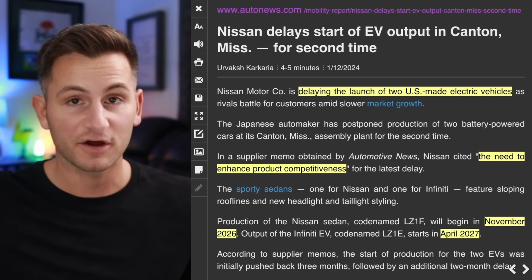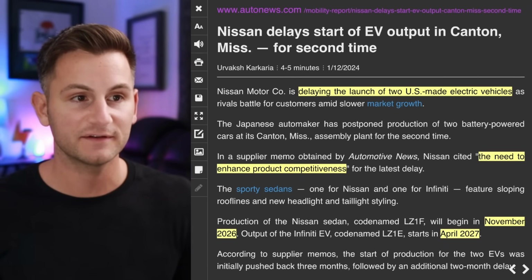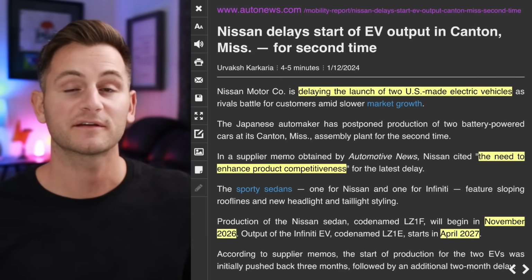Nissan is delaying the launch of 2 EVs that are planned to be made in the United States. The reason? The need to enhance product competitiveness.